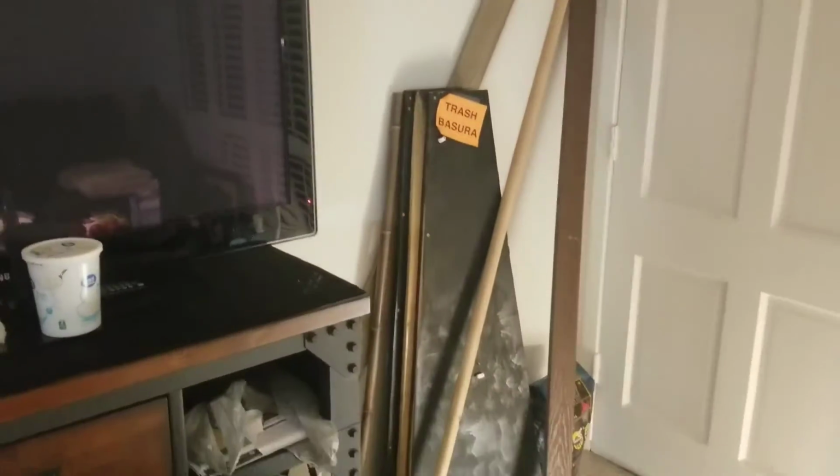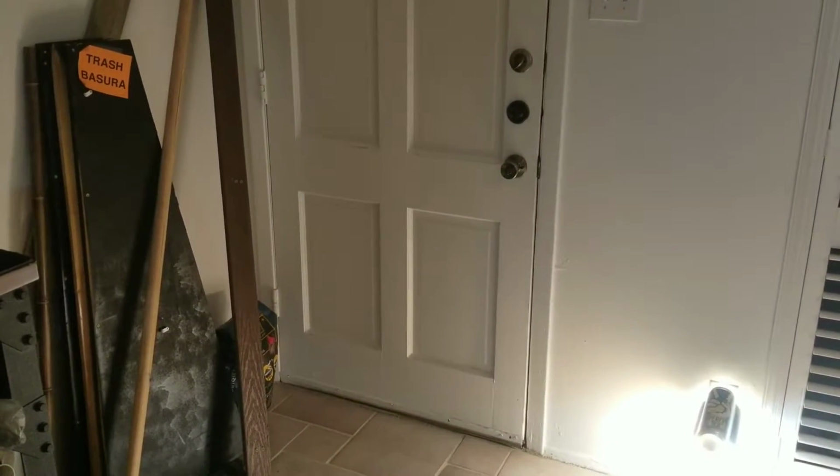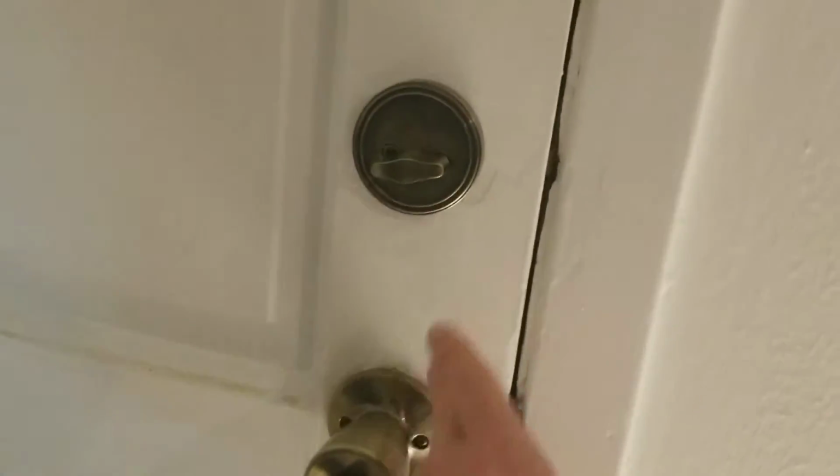So I've got a design in mind, what I'm going to do with this, and how I'm going to apply it to that door. And I think I'll just go ahead and get started on that. Here's the general idea of what I've come up with so far. Ideally, what I'd like to do is have some kind of piece of wood get caught up right underneath this door handle or somewhere up here, so that way this door wouldn't be able to get pushed in.